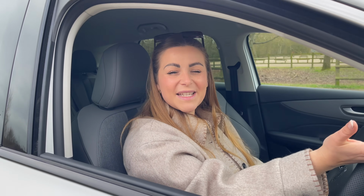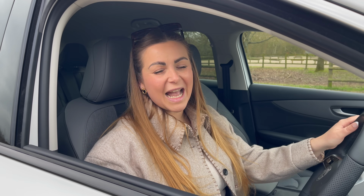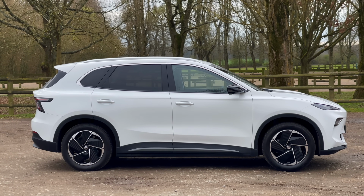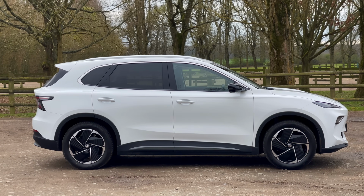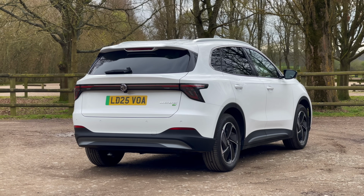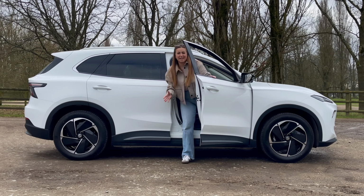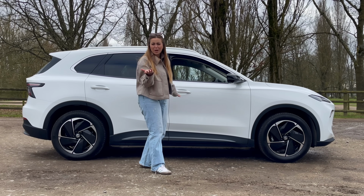So it performs as expected out on the road, but this is a family car and it's so important that it has space for all the family. The good news is it has grown over the ZS. It's now 153mm longer and 40mm wider than the ZS EV, but interestingly, it's 4mm lower. Most importantly though, the S5 EV has a 145mm longer wheelbase than the model that it replaces. So the size has increased and also the battery is now much slimmer, so that should equal more space in the back. Well, why don't we check it out?